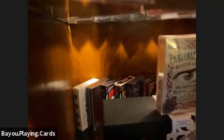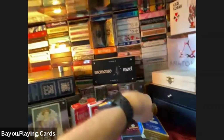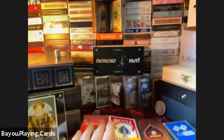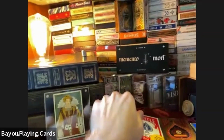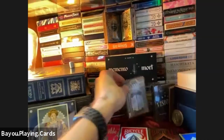Let's see what else I got. I've got cards stacked up behind too, cards on cards on cards. Can't show everything. These are the ones I showed you a little earlier from my humble beginnings. These are all prototype decks that I've been fortunate enough to get from the creators. This one's still in production.